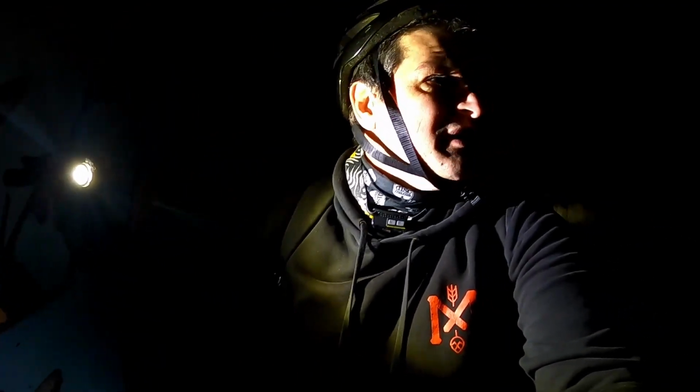Kind of cool, you can hear the noise from the highway, but it's also at the same time really quite quiet. I can see up ahead a few hundred meters is the light for where the tunnel ends, which you probably can't see on camera at all. Yeah, you can just see a pinprick there. So I'll head towards that and see what else I can see.